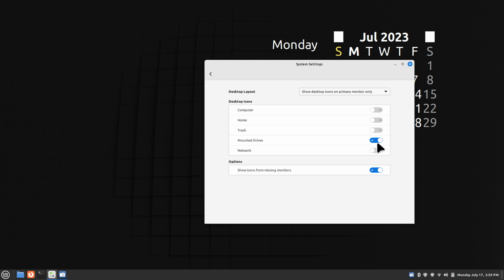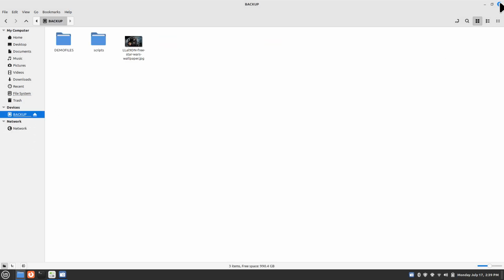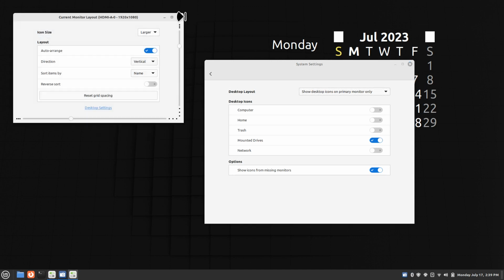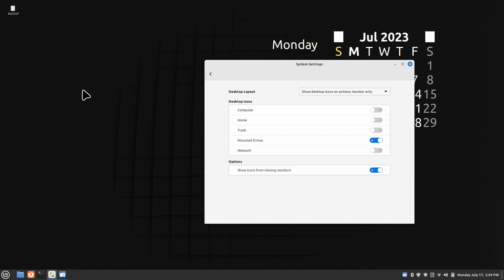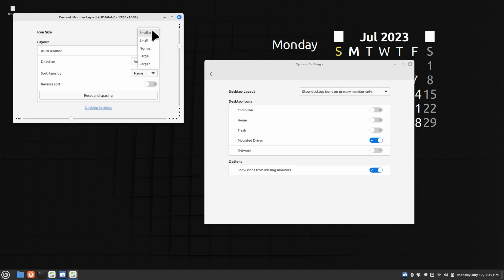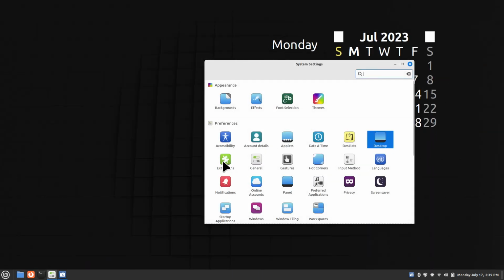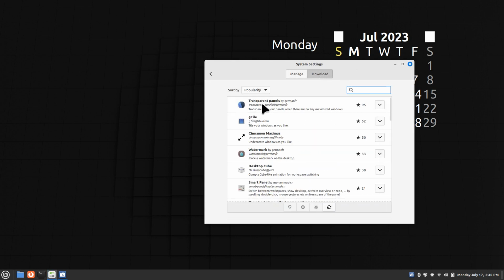However, Linux Mint has this on by default, mounted drives. So let me mount an internal backup drive for a second and let you see what that icon looks like, providing, of course, what size I picked here. So if it's dinky, it'll look like nothing almost. It's tiny. Too small for me. All right, let's go with larger. Okay, I'm going to turn that off. So if that's something you don't want to look at, but you still want the drive mounted, it's still here. But this is on by default, FYI. Now I'm going to unmount it manually.